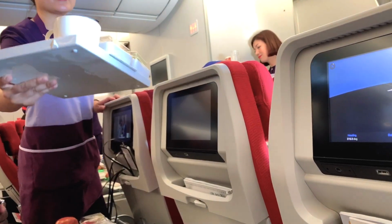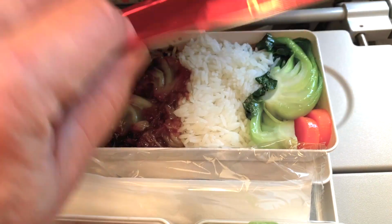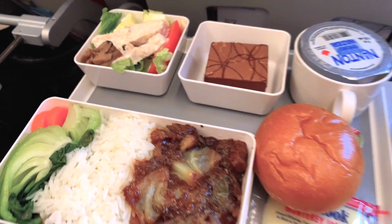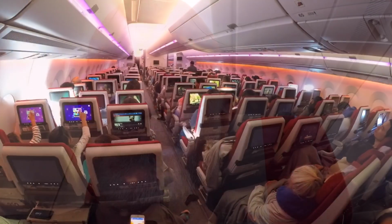We've been flying for about an hour now, and it's time for the first meal. I'm not sure what this main course is. I guess chicken with brown sauce? The chicken breast and tomato salad was fresh and yummy, and I really enjoyed the warm bread. And the red wine was just what you would expect in economy class. It was just okay. After the meal, I took a stretch and a trip to the toilet.